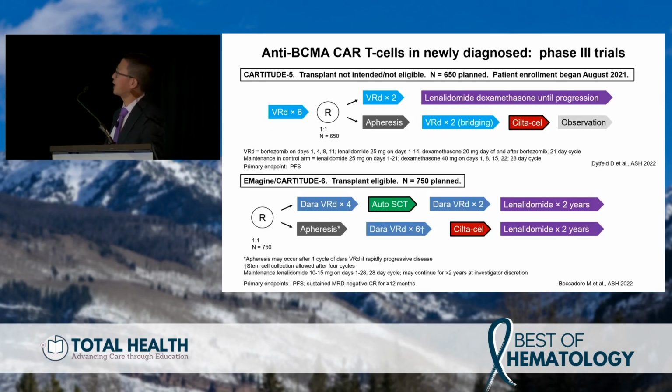And then in newly diagnosed patients, the key is to figure out, okay, why not just use it, since we had these amazing, incredible depths of response? Because I'm just trying to think, would high-dose melphalan achieve a similar depth of response in 4 prior lines of therapy? Probably not. So it begs the question, how would this perform in newly diagnosed patients?